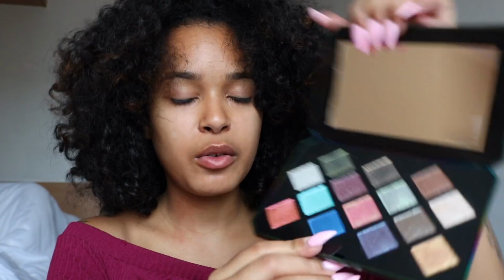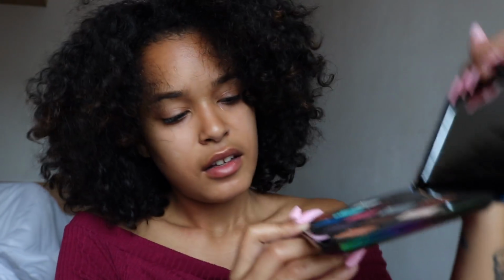I will say that the formula is different for a couple of them. Some of them are more pigmented. For instance, this blue is less pigmented, I guess because it's the least glittery one. All right, let me compare them on. My point is that some of the glittery ones, you do have to pack it on a little bit more. So because of that, there's a bit of glittery fallout.